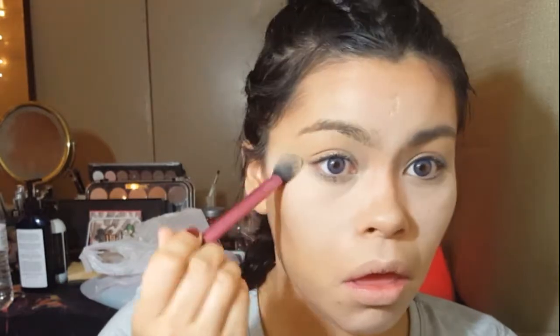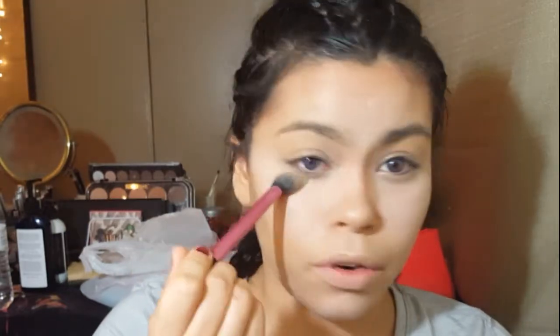So first, I am gonna go in with my setting brush, if I can find it. Oh, okay. I'm gonna go ahead and use the yellow shade, even though I just said it's a little too much for me. I was gonna go for the white one, the whiter shade, and it is kind of powdery, guys. But it's not that bad. I didn't want to go too bright because it's already pretty bright from my concealer and everything else that I used.